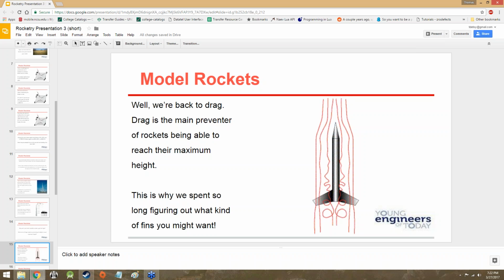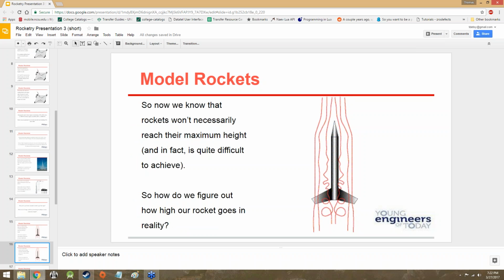But yeah, this is part of the reason why we spent so long trying to figure out what kind of fins you might want on your rocket, because that kind of stuff is a very big determinant in how high your rocket goes and how stable it is. So we know now that rockets won't necessarily reach their maximum height, and in fact, it is quite difficult for them to achieve it because rockets have to be very carefully engineered to be able to do that.